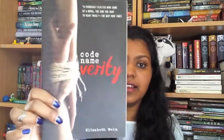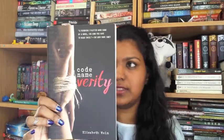They talked about this, Margot and Aubrey. This is Codename Verity by Elizabeth Wein. It's during World War II. That's all I know, but it has really good ratings. This book really caught my eye because it's about witches, I think, or magic, dark magic.